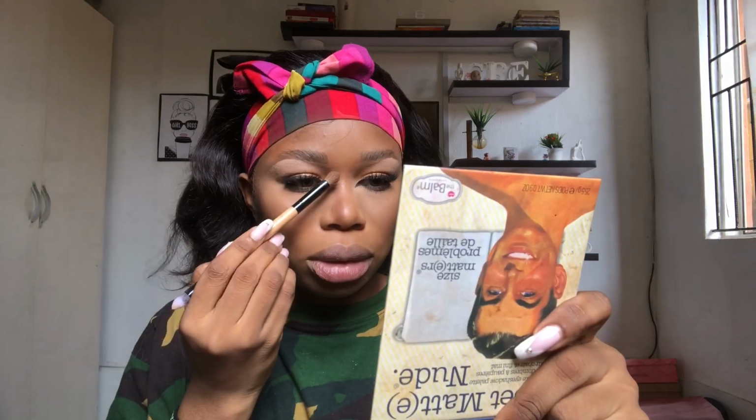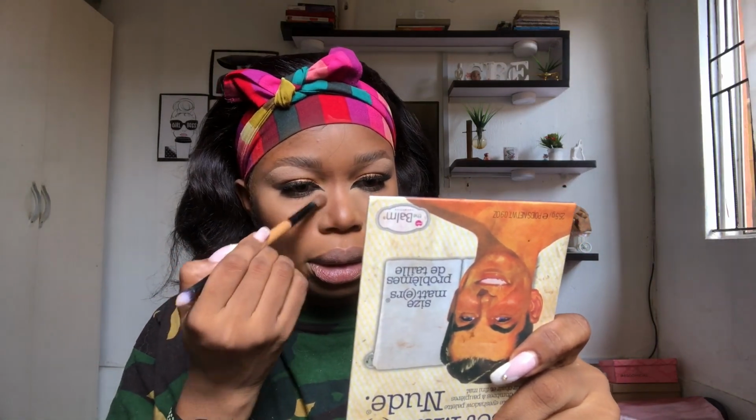Make sure your eyeliner is dried before you do this. Not doing that, I just need to use my bigger brush. Powder. Just warming up my face as you put my brush. So I'm going to use my setting spray to spray. I really like setting spray, so pardon me. Okay, spray done.